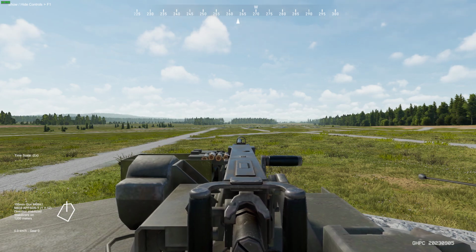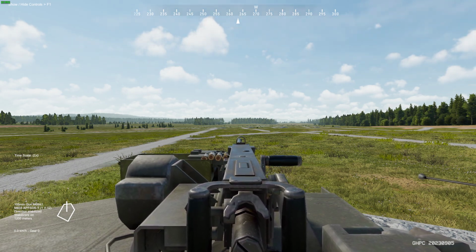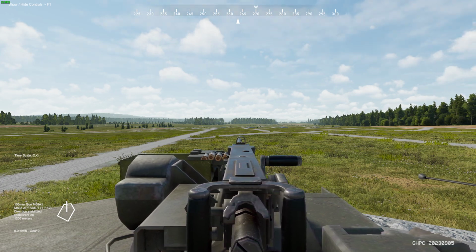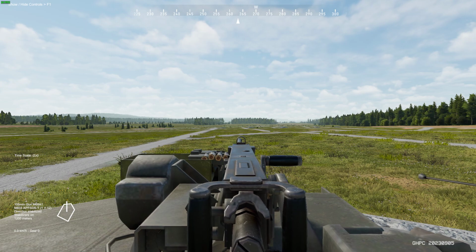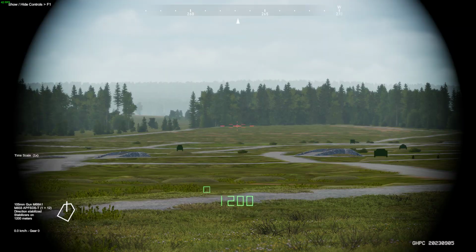Welcome everybody. This is Real TC showing you the differences between the M1 and the T-72 and why I think the T-72 was good for its day in the early 70s, but does not even come close to comparing to the M1 in just the early 80s with the 105 on the M1. So, main reasons. 1.